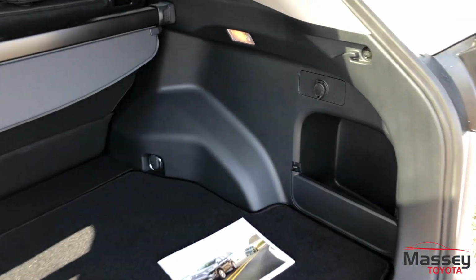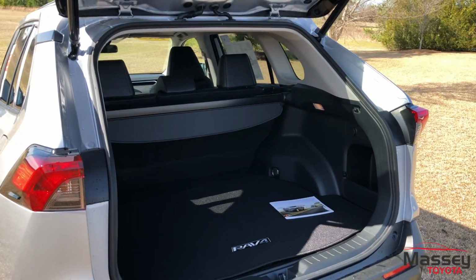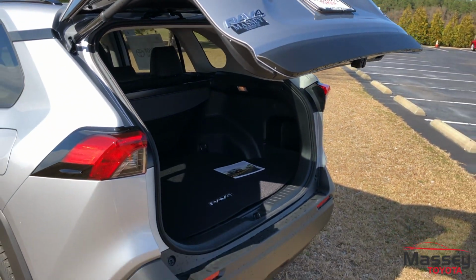You do have some illumination as well as a 12-volt outlet over there on the right side, and some D-rings in all four corners to tie down larger items. Now, of course, to close the trunk, you can press the button, or you can just give it a little tug, and it will just go ahead and finish closing for you.